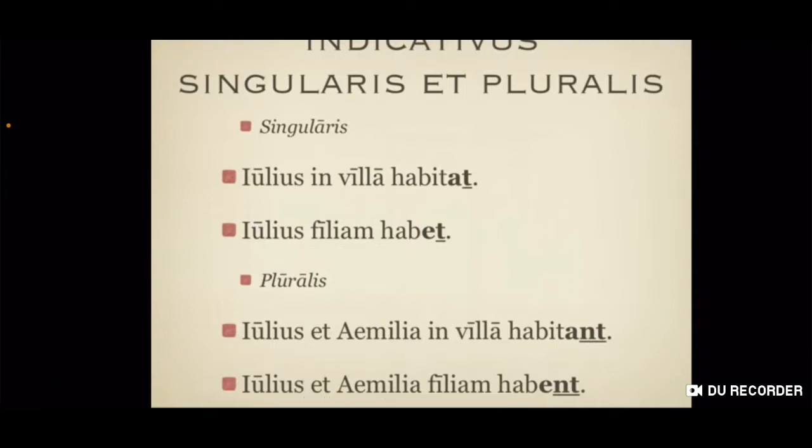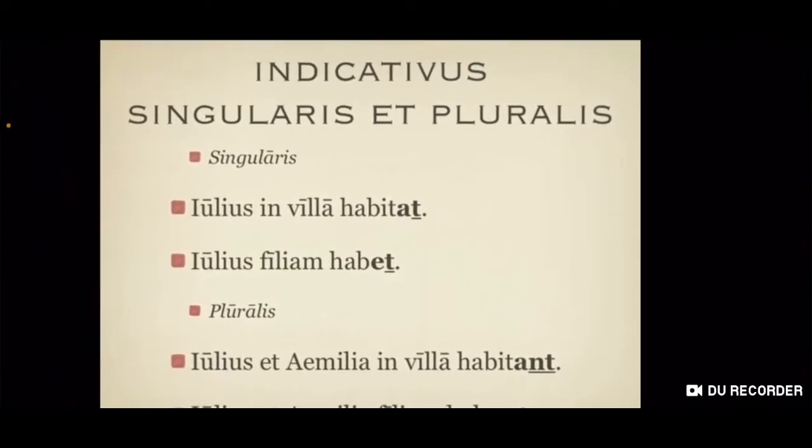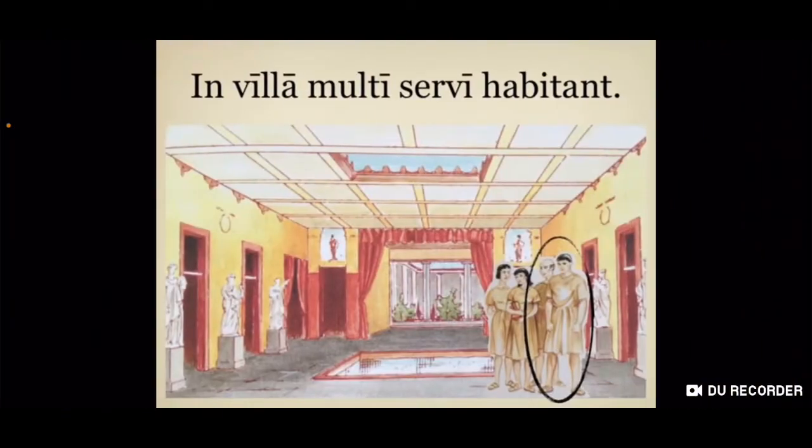Julius et Aemilia filiam habet. Julius and Aemilia have a daughter. Plural, habet. And villa multi servi habitat. And in the villa there live many servants.